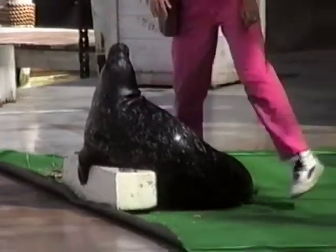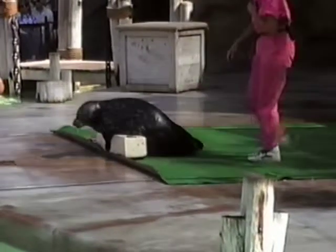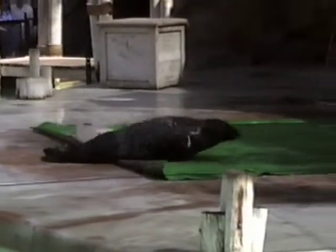Cute little body one more time off the stage. Ready, set? Ready, set? Charge! Say goodbye to our chubby little friend.